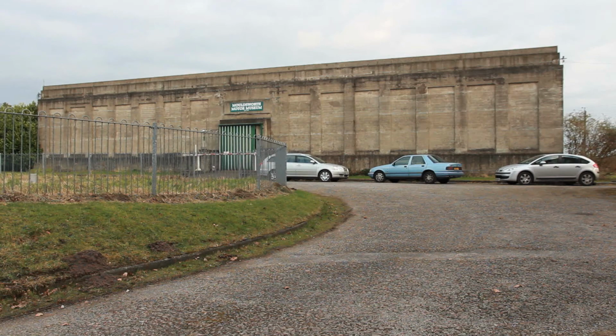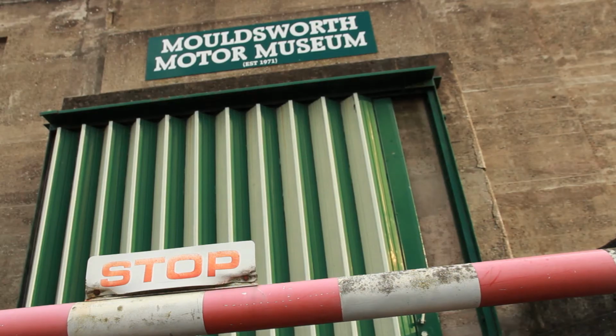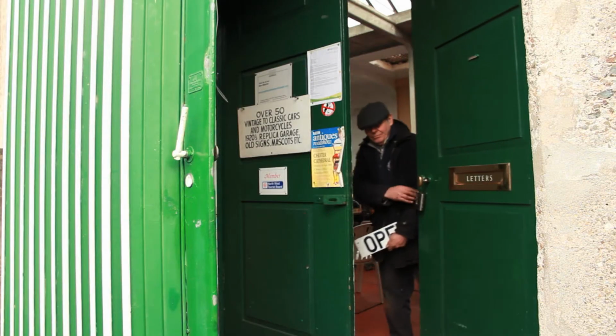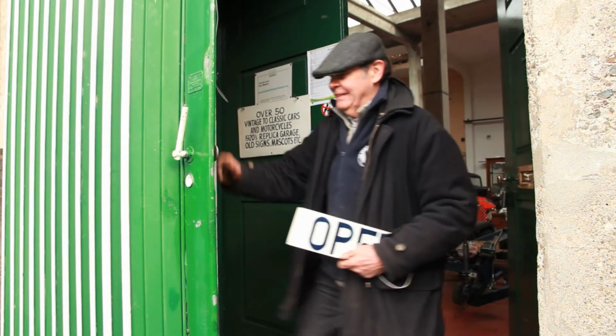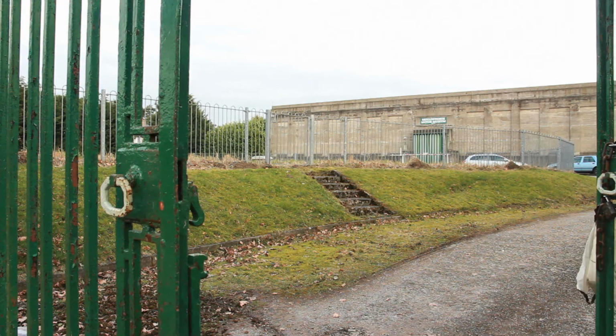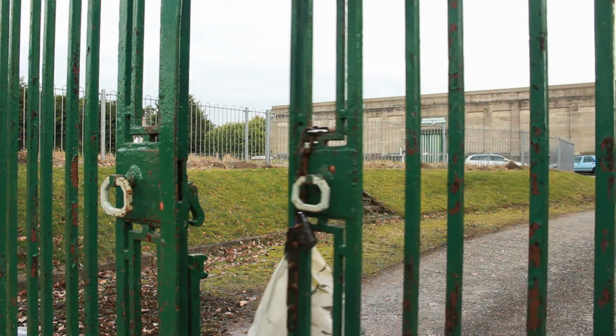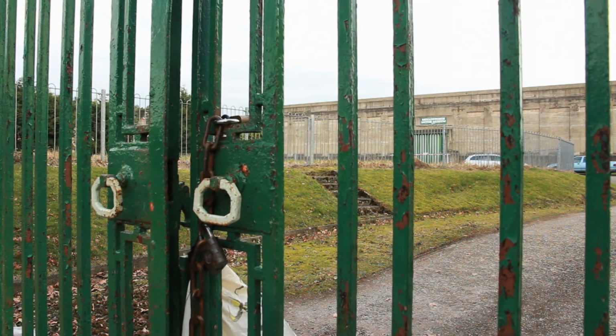It's rather sad really that we couldn't find someone to take it on, because it provided, I think, an amenity for the local community. You know, it was a day out for people. It was somewhere for car clubs to aim for. We always used to make them very welcome, and give a guided tour and a bit of a talk, an illustrated talk.